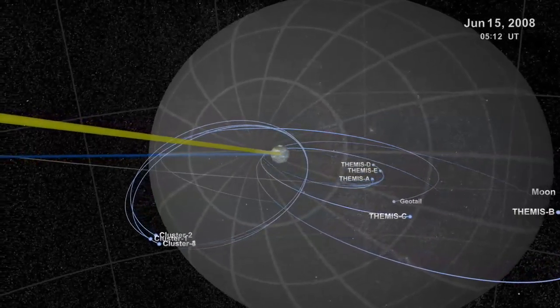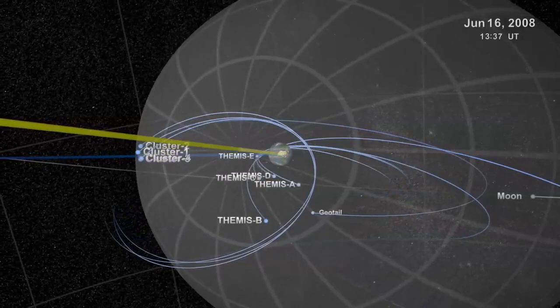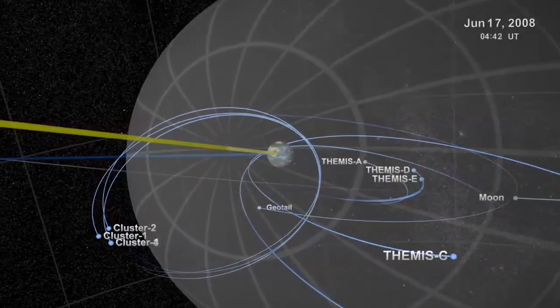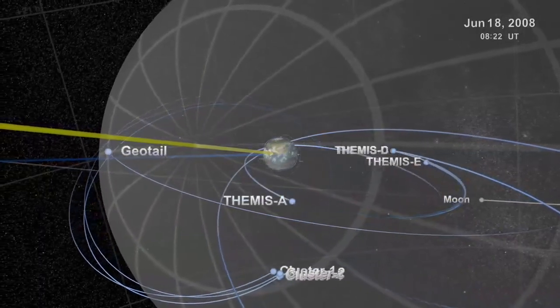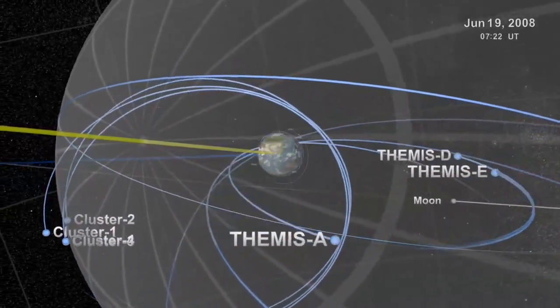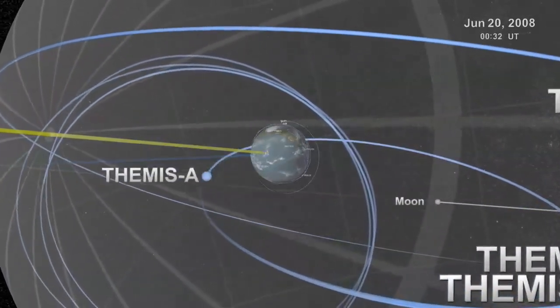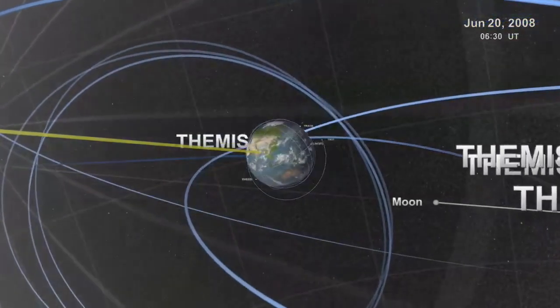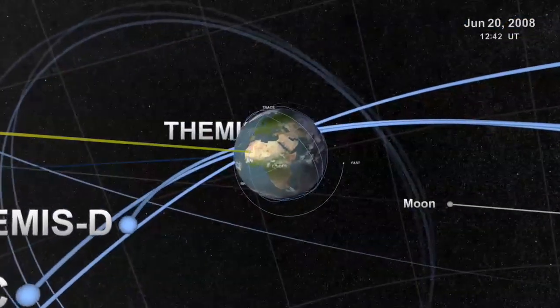Let's briefly revisit the area around the Earth. Simulated time slows again as the distance between objects shrinks. But as we once again approach our home, you'll notice the calendar has advanced 2 years. New satellites have entered the dance, including the 5 THEMIS vehicles. The near-Earth fleet of satellites swarms like bees around a hive, some ranging out beyond the magnetosphere, some well inside.